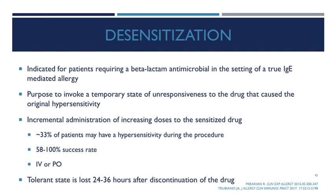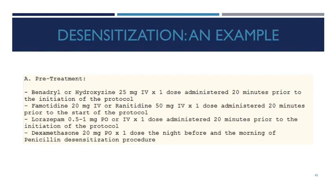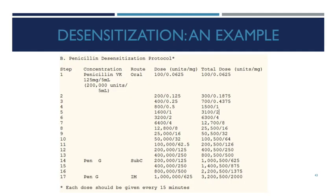How long does it take to desensitize, or is that patient dependent? It's patient dependent, but I'll show you an example of how they do it. This is kind of the pre-meds they'll give: Benadryl or hydroxyzine, famotidine or ranitidine, and then lorazepam and dexamethasone. And this is actually what an order looks like. They give these doses, usually each dose is every 15 minutes. So you can pretty much have them desensitized in a day.